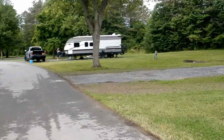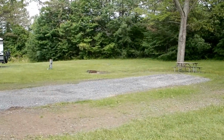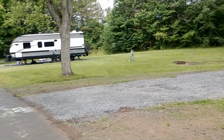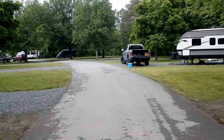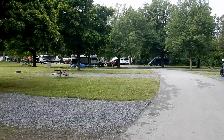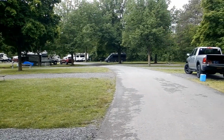And it doesn't seem to me that this is, I would call it big rig friendly, because some of the sites aren't very long and you'd have to park like this guy has, and us too, kind of sideways. But there's no sign to say you can't park on the grass, so I guess that would be an option too.